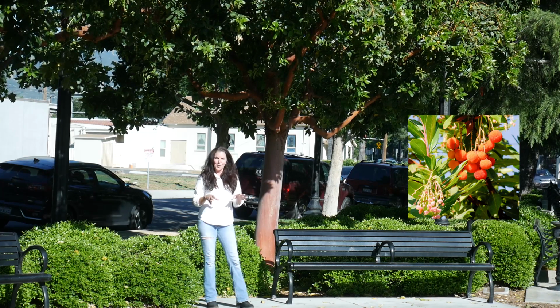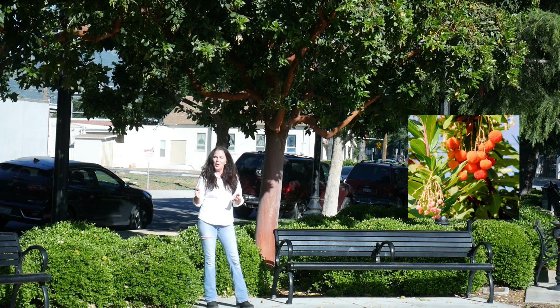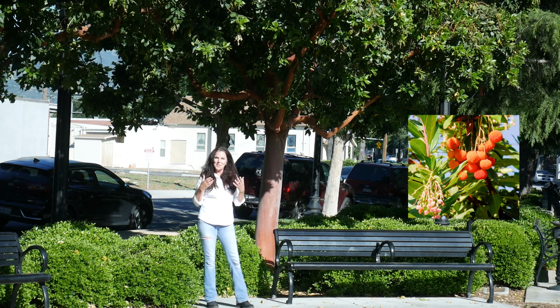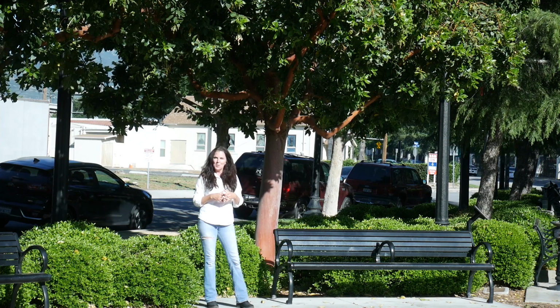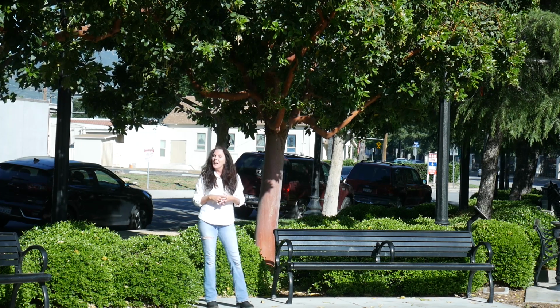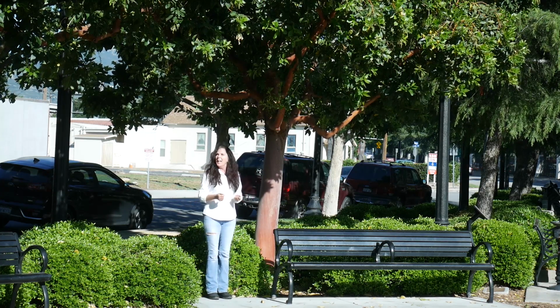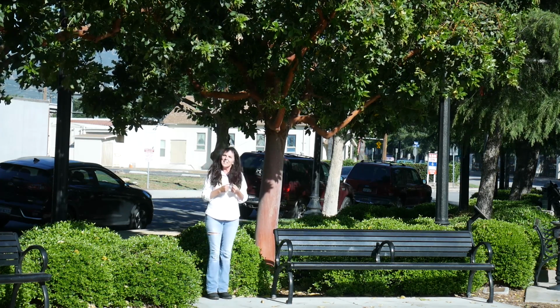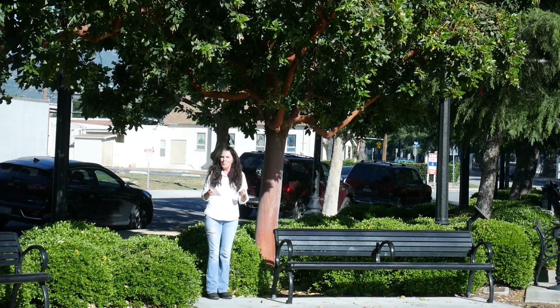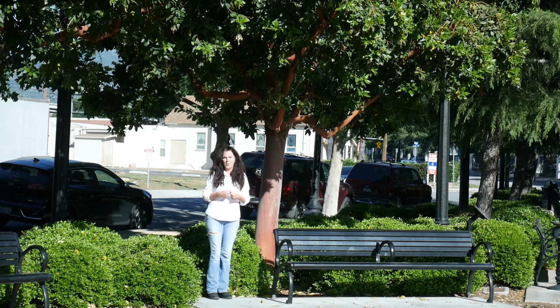It's not messy though. That fruit really holds on to the tree all winter long and into spring, and birds love it. It's adapted to our area extremely well, considered drought tolerant. It does make a beautiful shade tree, and it looks really nice in any kind of architectural style home you might have. So I highly recommend this tree, Arbutus marina or strawberry tree.